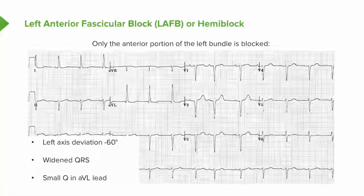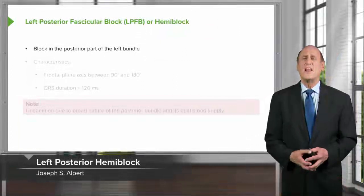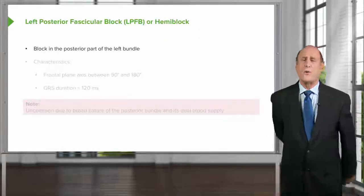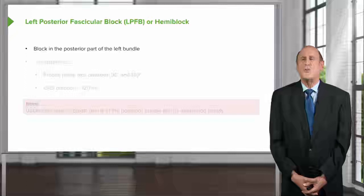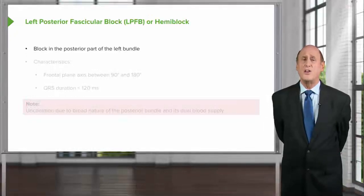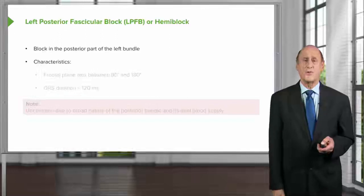So left anterior hemiblock. Block in the posterior portion of the left bundle is more serious. Why? The left anterior branch is very small and thin, and it can easily be damaged by scarring or hypertrophy of the ventricles and so forth as people age. The left posterior bundle is huge and broad, so when it's damaged leading to left posterior hemiblock, it usually means there's a lot of injury to the ventricle. So let's look at the posterior hemiblock characteristic.